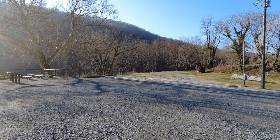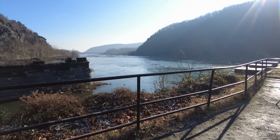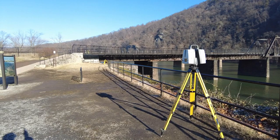VHB had used GPS to set 5 to 6 control points at each bridge location on each side of the river. We used these to resect positions for the scanner, allowing us to pick and choose where the best scanner location was and target specific elements of the bridge.